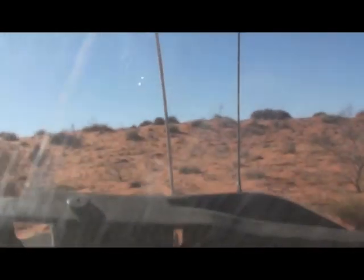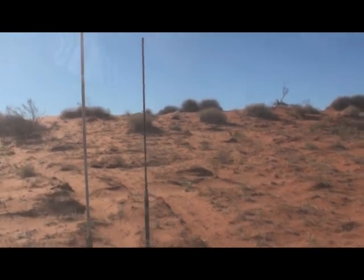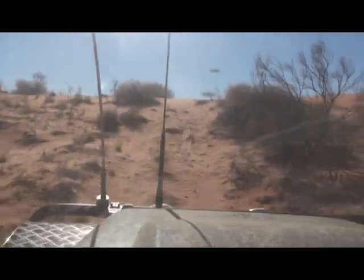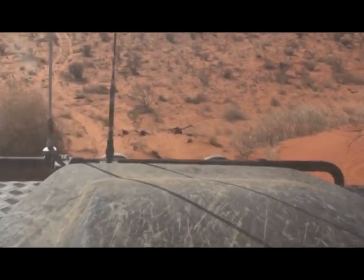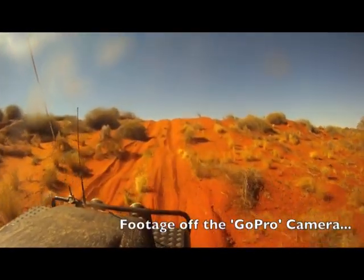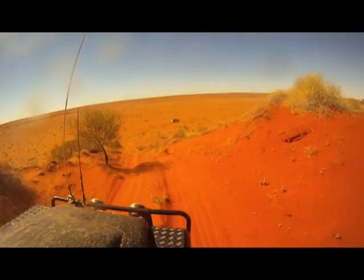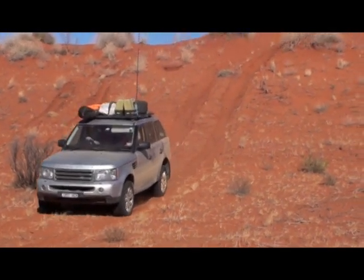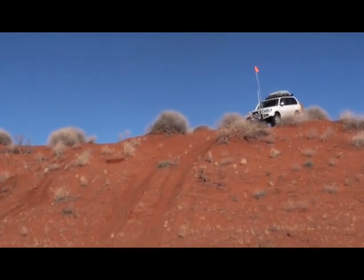Just again, put that there, and then we're going over the dunes. We don't know what's on the other side, but we're going the easier way. If we're doing this in the other direction, this would be very, very hard. Let's see what's over the top of this. There you go, you can see the track in the distance. The angle as it comes over the first there, just fantastic.